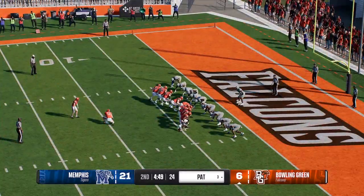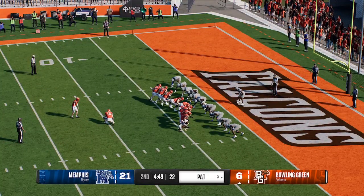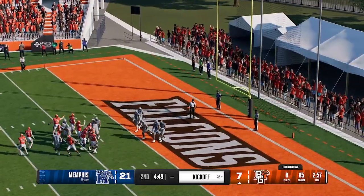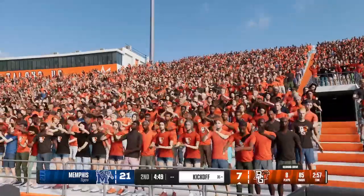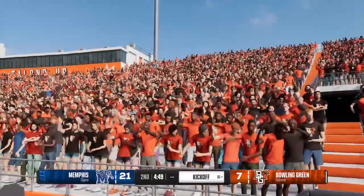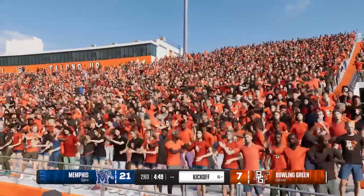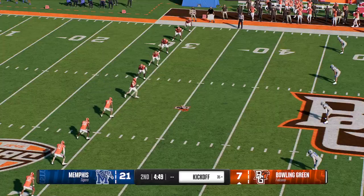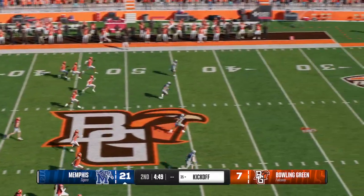They'll try to tack one more on their score. And after the extra point, they're now down 21-7. So a drive there of 85 yards. And the capper came on a 34-yard jaunt to the end zone. About to kick it off after punching it in for the touchdown.